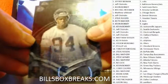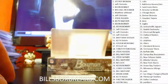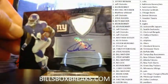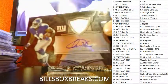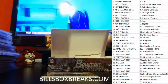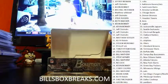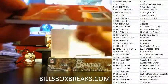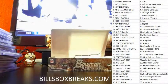Denard. Coney Ealy. Johnny Manziel. Ooh, I thought it was going to be him at first. Andre Williams, patch auto, jersey auto for the Giants. Lions had an Eric Ebron patch. Mike Evans, three color. I'm surprised there's not more Bucks and more Jags.